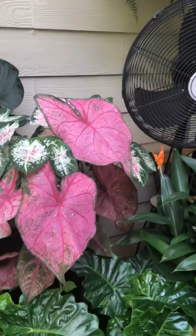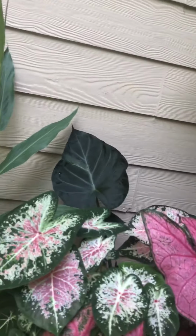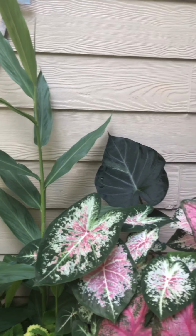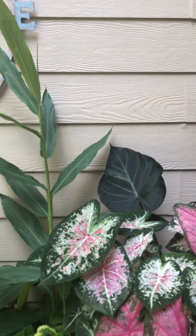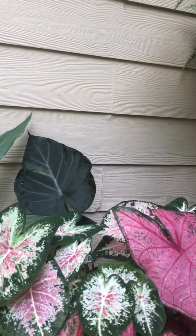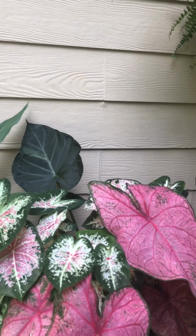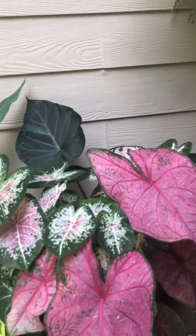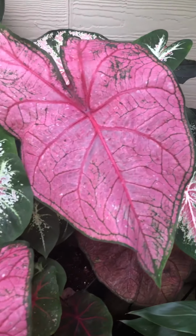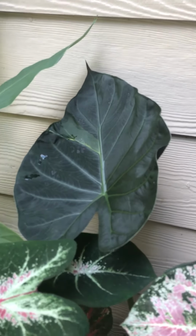And then I have Regal Shield, and I have so many babies. I had a big one probably about 3 or 4 years ago, and it shot off so many babies and gave me so many corms that I have them planted in the greenhouse, and there's probably about 20 little babies. So this is one of those little babies.